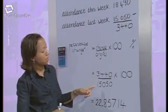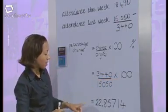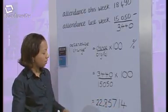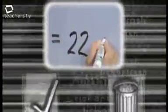3,440 divided by 15,050 multiplied by 100 is 22.85714. To 3 significant figures, that's a percentage increase of 22.9%. So, whose working should you tick and whose should you trash?